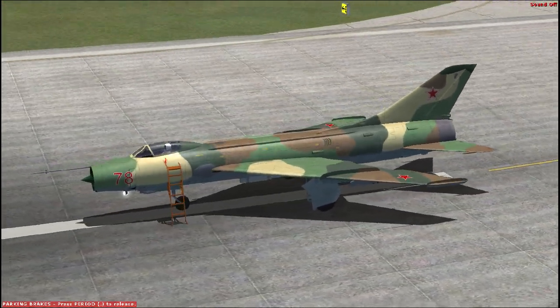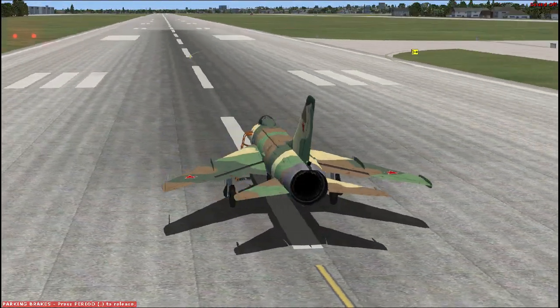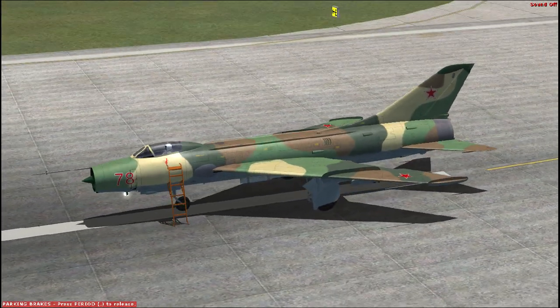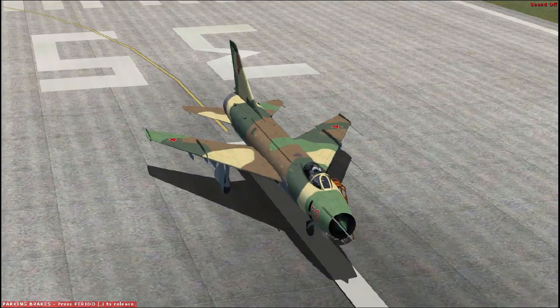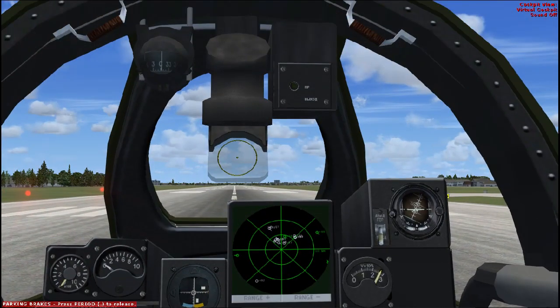It is armed with a pair of 30mm cannons and can carry up to 4,400 pounds of ordnance, including rockets, bombs, and nuclear weapons. For the purpose of the video today, we are in FSX Steam Edition and we are flying this old freeware Sukhoi Su-7. So let's hop in the cockpit and let's get this bird in the air.